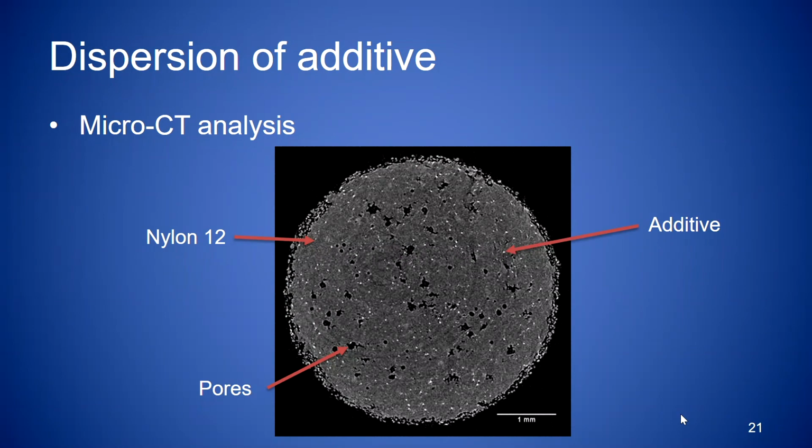And then the really good thing for us in this case is these little white bits that you see in it are our silver-based additive. So we can see those in the images, and when we did some analysis on the numbers, we could see that the additive was well distributed throughout the part. So we're confident that just by the simple mixing process we did for our material, we were still getting good dispersion within the parts themselves.